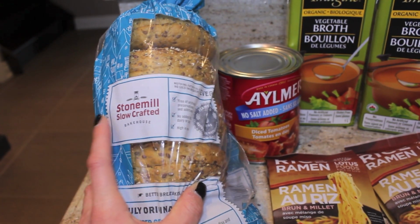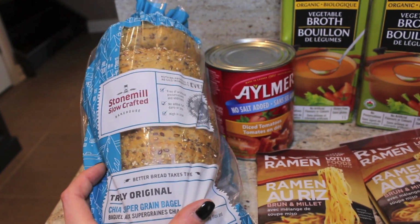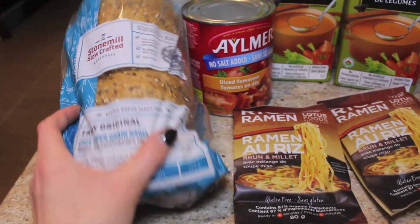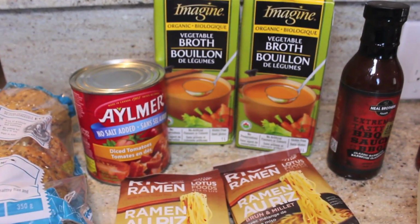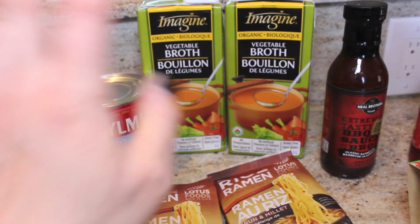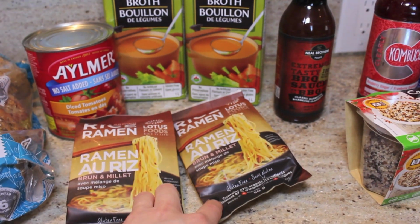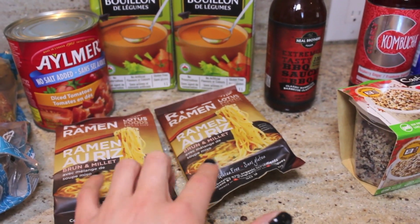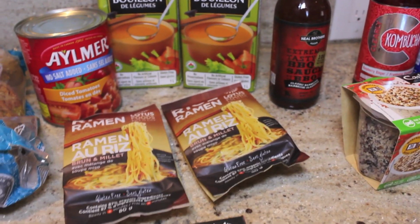So I got some of these Stone Mill slow crafted bagels. These are the truly original chia super grain bagels, so I picked up those. I'm gonna make some red lentil and carrot soup today, so I picked up a jar of diced tomatoes to throw in there, and then 2 things of organic vegetable broth. I also got a couple of these instant ramen noodles, which I'm gonna talk about in another video this week, so stay tuned for that.